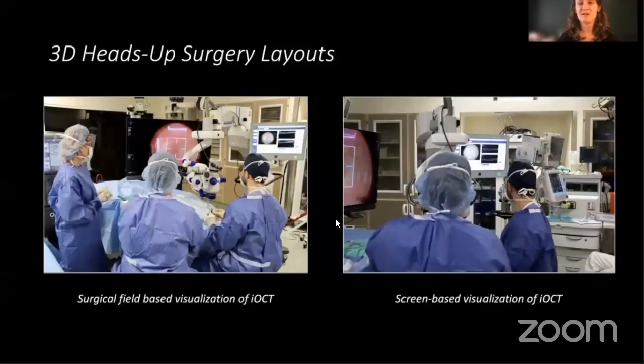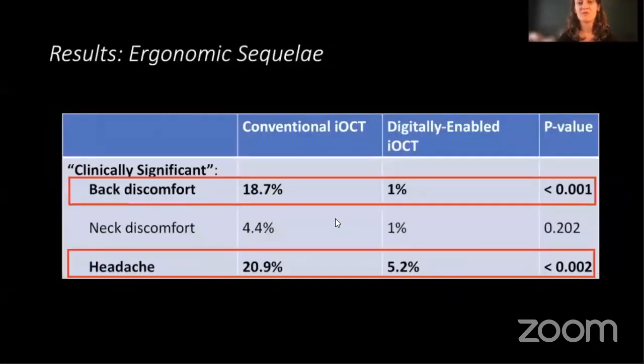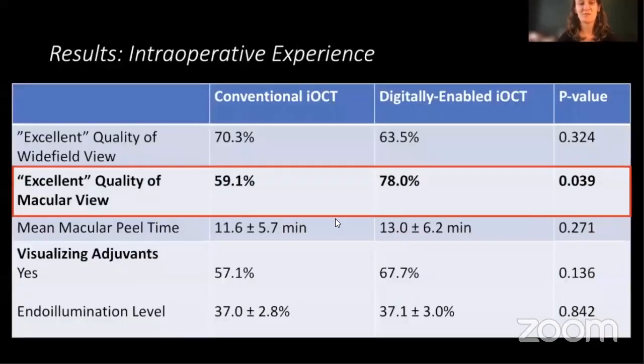Part of the reason that surgeons might prefer surgical field-based visualization of intraoperative OCT is based on the layout in the OR. As you can see on the left, when the surgeon and the assistant are using surgical field-based visualization, they can look ahead to the screen that they've already been watching the surgery on to get more information about the intraoperative OCT. Rather, screen-based visualization requires both the surgeon and the assistant to look away from the microscope in an ergonomically unfriendly position to look at those smaller images on the screen. And accordingly, we found that this probably manifested itself in our ergonomic findings. We found significantly higher amounts of back discomfort and headache in the conventional intraoperative OCT group.